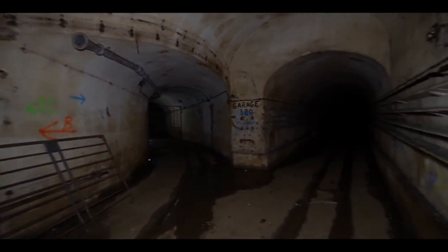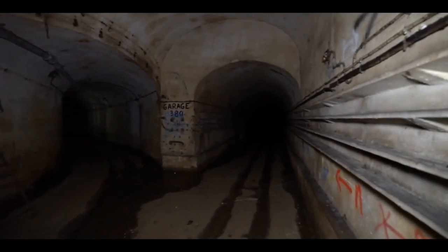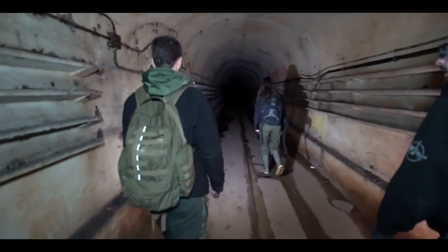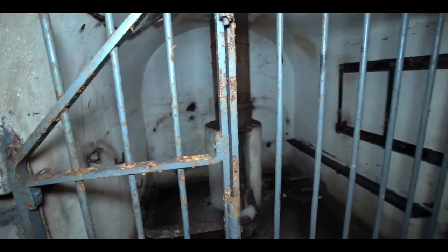We've come to a split in the path. Which way do we go? Left or right? The right-hand side. Let's see where this leads. We're going to venture off the main track now and see some hidden secrets.